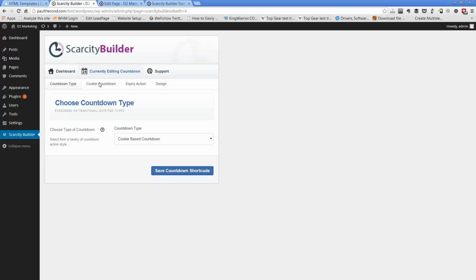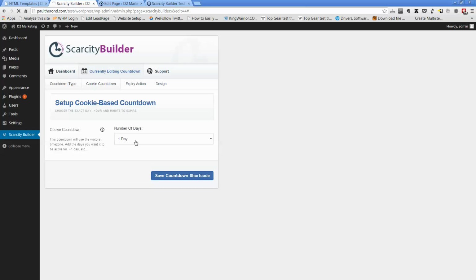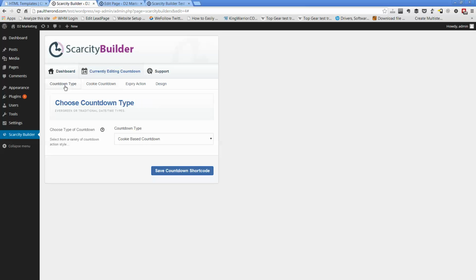This countdown will use the visitors. You see, I didn't actually see this option before, so it seems when I saved the countdown, it's now presenting these options too, which is interesting. This countdown will use the visitor's time zone, add the days you want it to be active for, plus 1 day, etc.